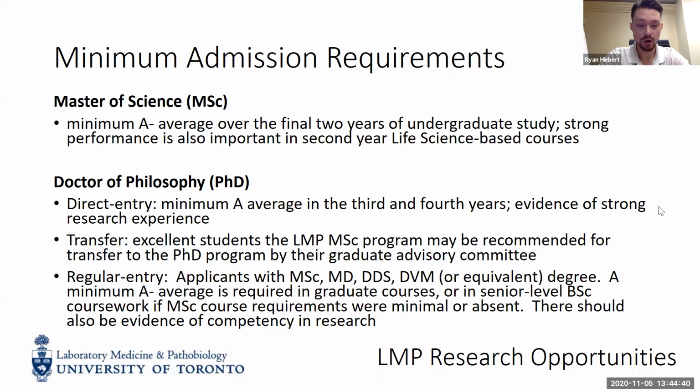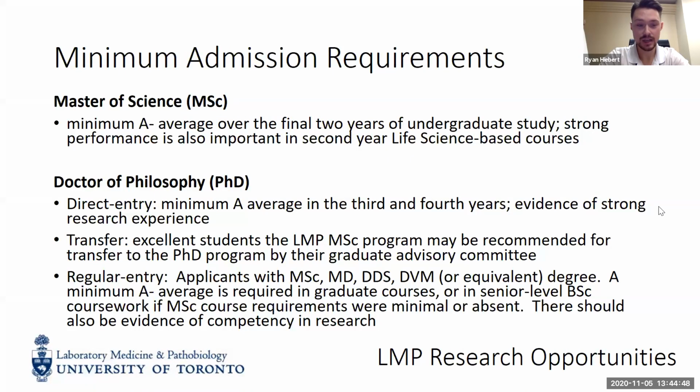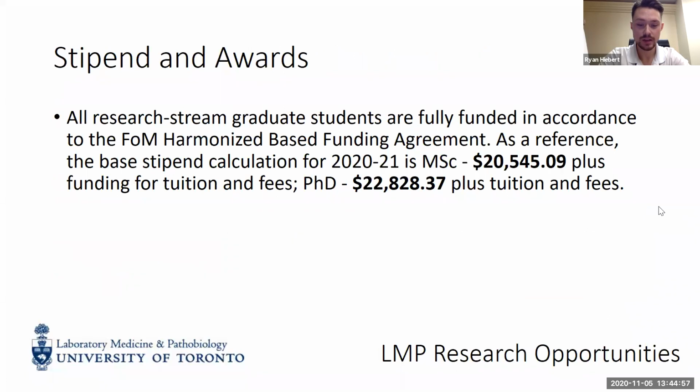Now, I won't go through all of these specific details right now, but there will be more opportunities to learn about that at the LMP website, which you can visit, and there will be information about that at the end of the slideshow. Next, we'll talk a little bit about some of the great funding opportunities that we provide to the students.